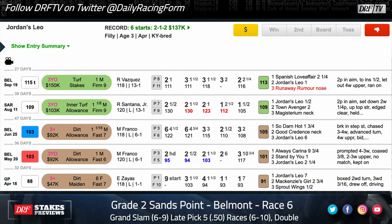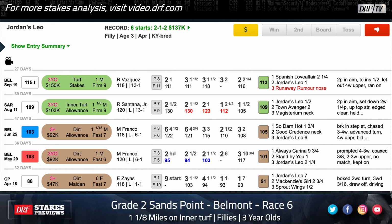I like that Luis Saez gets the mount. We know he can be aggressive at times when there's not a lot of speed in the field. So she's one, even though she has a little bit of a speed figure deficiency to the favorite that we talked about early. She's been improving, and I think she's one that can make a big dent in this field, particularly if they let her get away early.